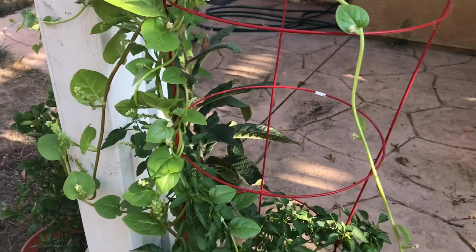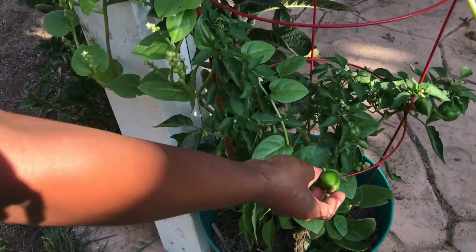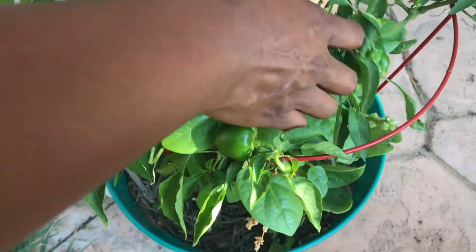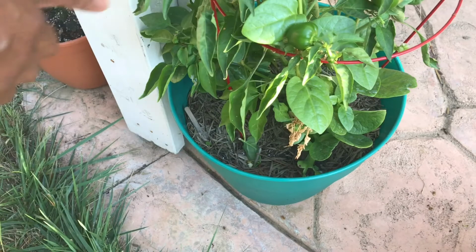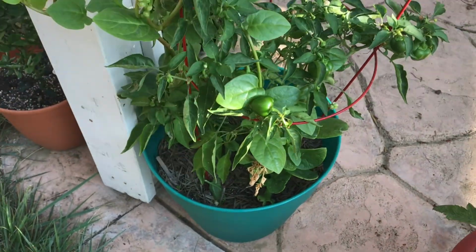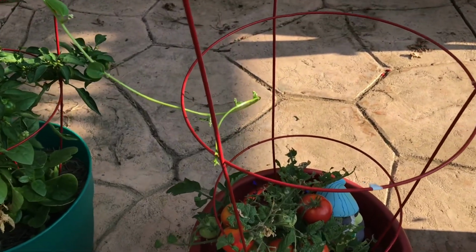It's not fussy. It's actually sharing a pot with some mini bell peppers. These are not ripe yet. They're going to be red when they're ripe. But so far I have 2 Malabar spinach and the 1 pepper in the same pot, and they're doing okay. Oh my gosh, look at this spinach. It's trying to reach out for the tomatoes. I didn't even notice that.